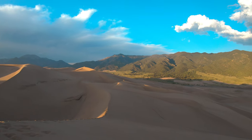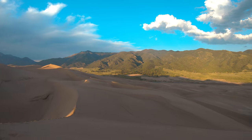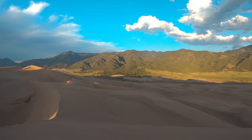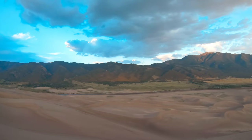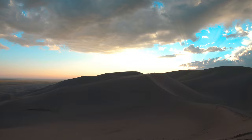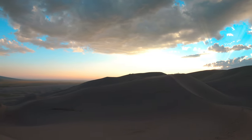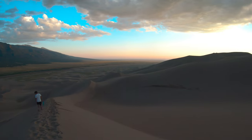The dune field stretches over 30 square miles, but you have to be careful when you explore here. During the day, surface temperature on the sand can reach 150 degrees Fahrenheit, and at night, it can drop to negative 20 degrees Fahrenheit. This is a place of extremes.